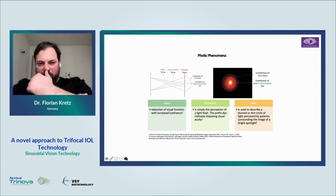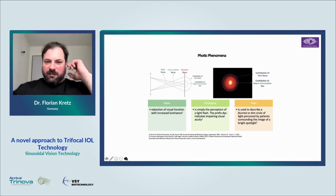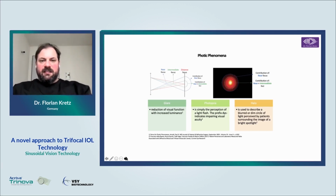And you can see here photic phenomena. It's not that easy. In those lenses, we have a near, an intermediate, and a distance focus. And they all basically contribute to rings. And you can see that in the image. You have the center with the highest light intensity. That's the sharp point. That's the distance that they see the object in through that focus. And the rest basically just gives them some type of glare or some type of halo.